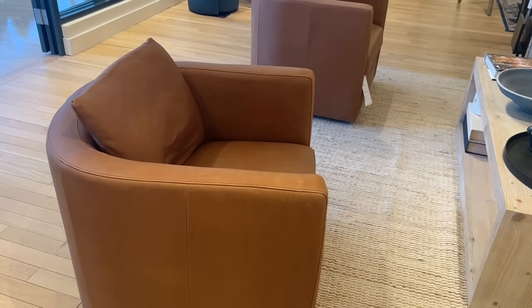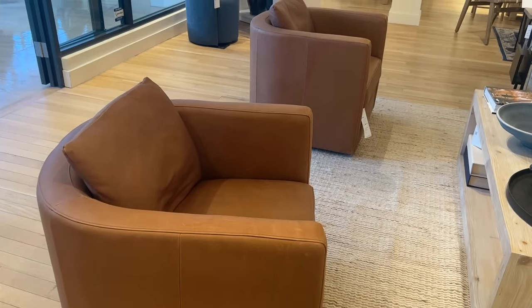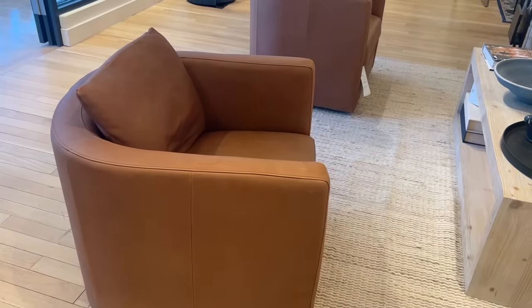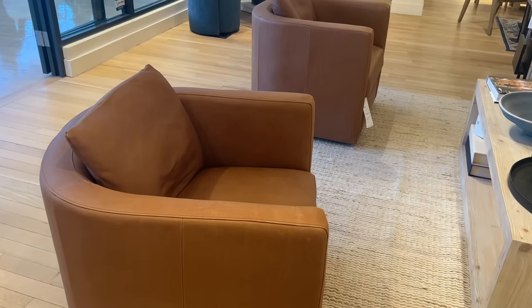I love these leather swivel chairs. I have some that are very similar to these that I love in my living room. I will link the ones that I have here, so if you want to get the same look for a lot less, there you go.